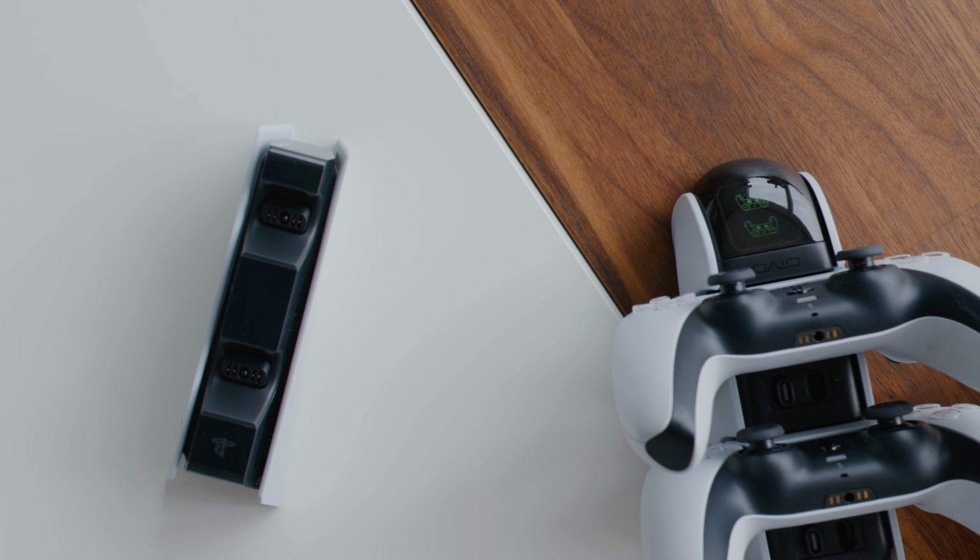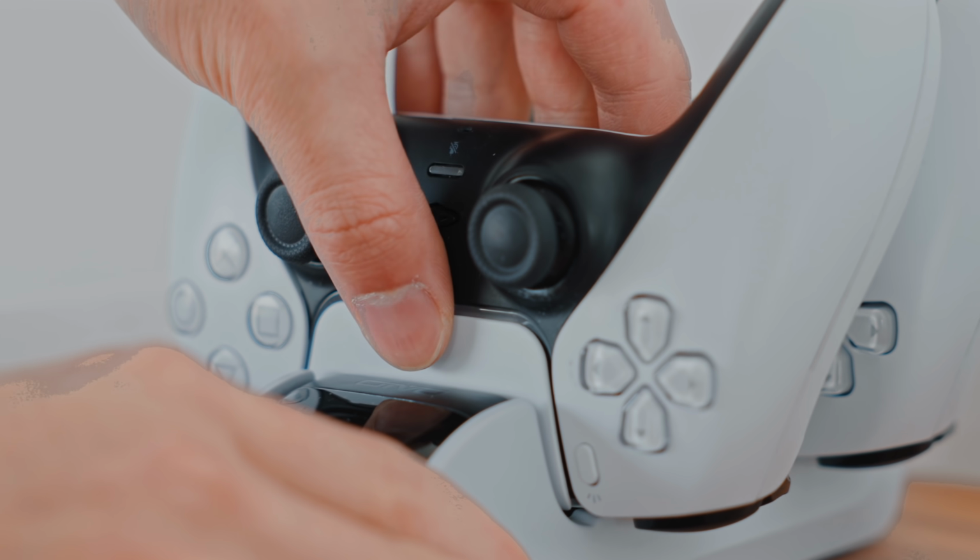So I really like this product, but I did pay a resale price for it because I couldn't find it in stock anywhere, whereas this one for 20 bucks, it is ready to go and you can buy it right now. For example, if you're someone who has 4 controllers, you can get 2 of these for the same price and keep all of them charged.